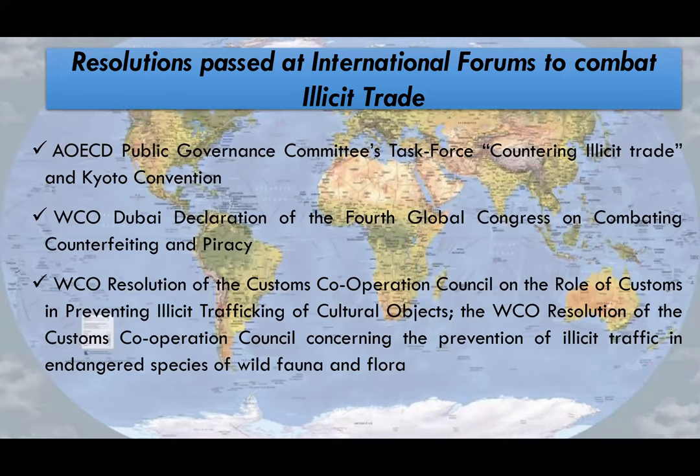Now, how to control or minimize the illicit trade? The international forums at various levels pass these resolutions. The OECD Public Governance Committee task force reported on various measures for countering illicit trade, and the Kyoto Convention. Then there was the WCO Dubai Declaration on combating counterfeiting. Then there is the WCO Declaration on customs cooperation, on the role of customs in preventing illicit trafficking. All these resolutions were passed in order to prevent illegal traffic or illegal trade into the tax-free zones.